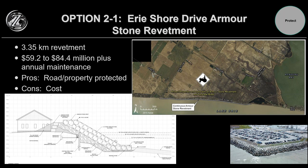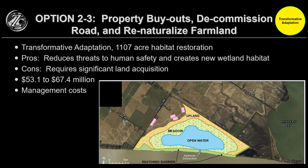Another option would be being more creative, and that would be the transformative adaptation approach of renaturalizing this area. Recognizing that the risks are so high that the right approach would be to take that farmland that's below lake level that used to be a marsh and make it a marsh again, renaturalize the barrier there in green. So we're reducing risk, we're increasing resilience, creating new wetland habitat over 1,100 acres, and creating a people place as well. So an option here that is actually cheaper than the protect, where we could use nature to increase resilience. And so this was one of the options developed for this region.